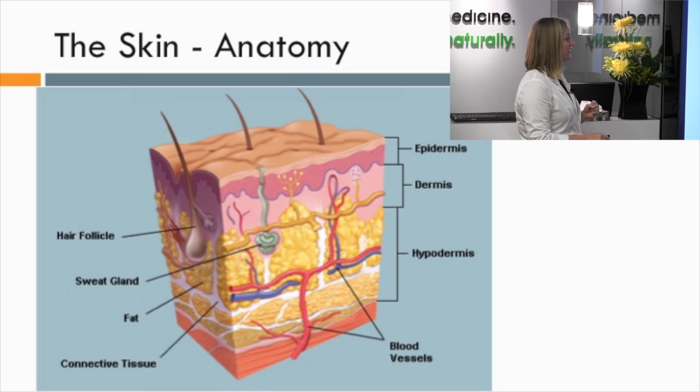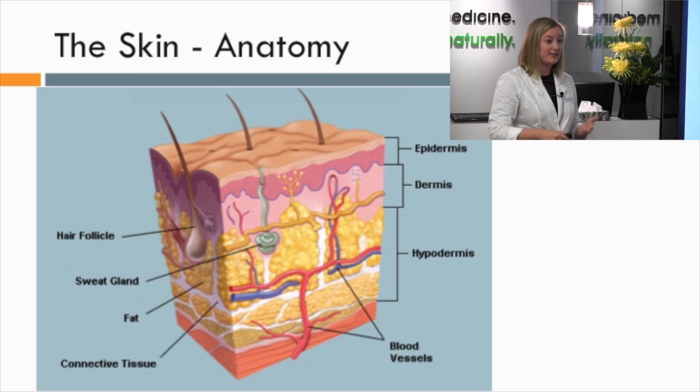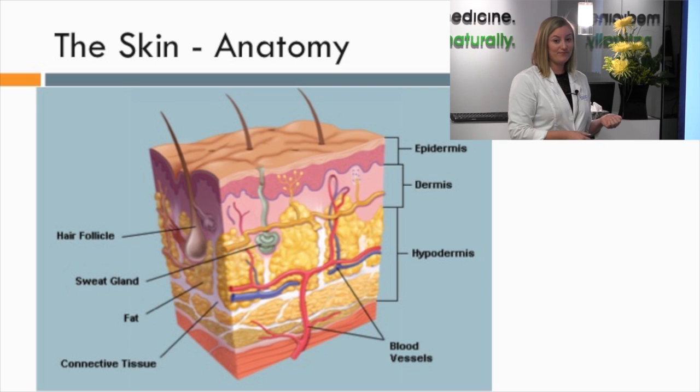We have two major layers to the skin. We have the epidermis and the dermis. Okay, these are both epithelial type tissues. Lower down, we have the hypodermis. Hypodermis is technically connective tissue. It's not epithelium, okay? The hypodermis is where all of our blood vessels are, okay? So you can see epidermis and dermis are relatively thin compared to that hypodermis layer. When we talk about having a wound, right, we talk about depth of how much was affected, or a burn, right? First, second, third degree burn. That has to do with what layers were affected in the skin.